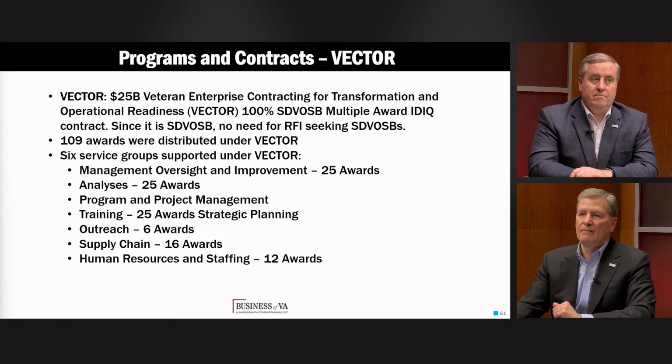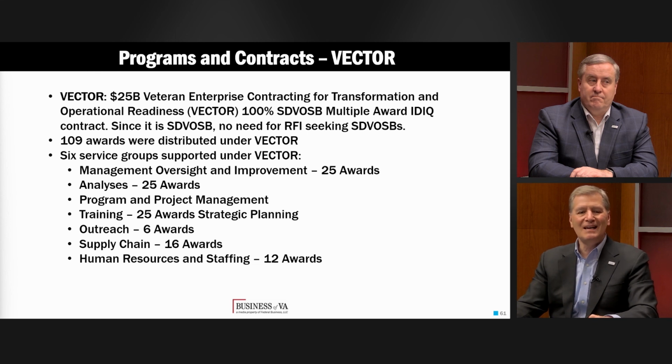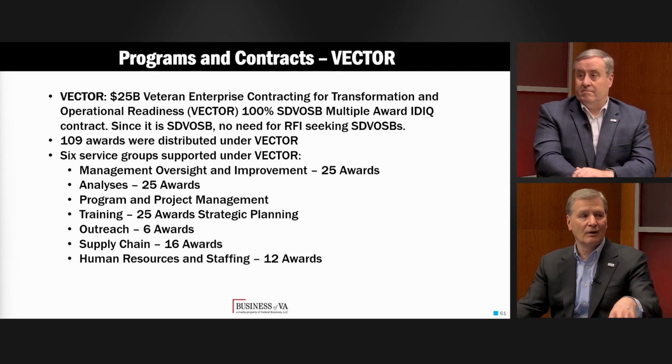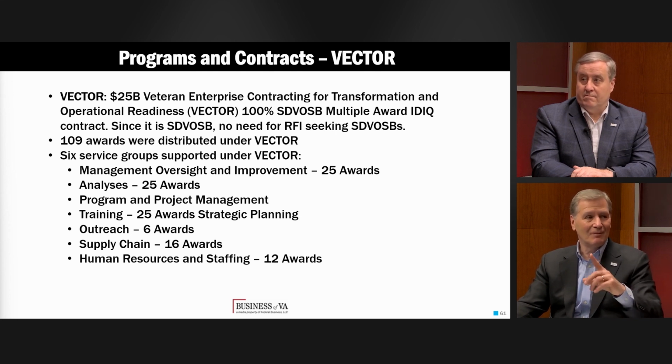This next contract vehicle, $25 billion ceiling, Veteran Enterprise Contracting for Transformation and Operational Readiness, 100% SDVOSB, over 100 awards, 6 service groups, has lots of different capability, lots of great labor categories. But the neat thing about this contract is that since every one of the companies is a service-disabled veteran-owned small business, there is no need to issue an RFI to see if an SDVOSB can handle the requirement. So they can go directly from the requirement to a solicitation and not have to touch on the RFI step for that rule of 2. Now, they may still issue an RFI for market research purposes, which is fine, but the rule of two need is mitigated through this vehicle.